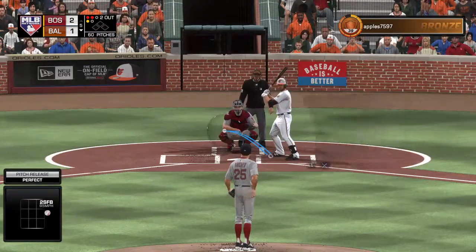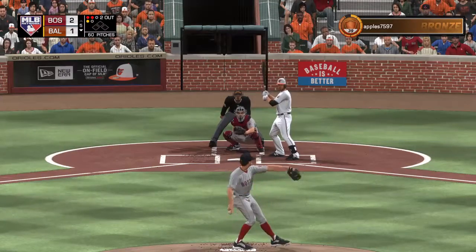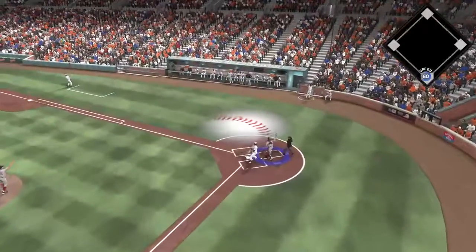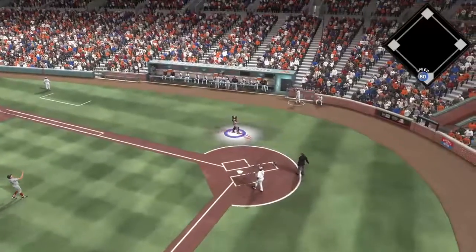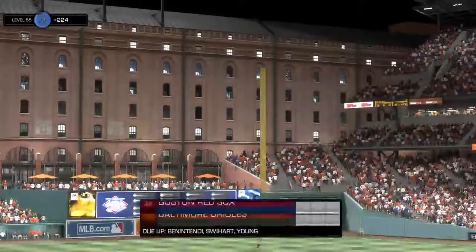Hardy not biting at that one as the count goes to 2-1 now. Now the pitch. Swing, and he pops it up over toward foul territory. And he will indeed make the play in foul territory to retire him.